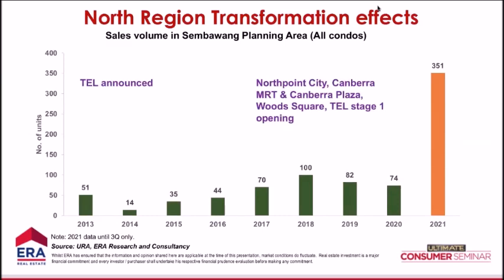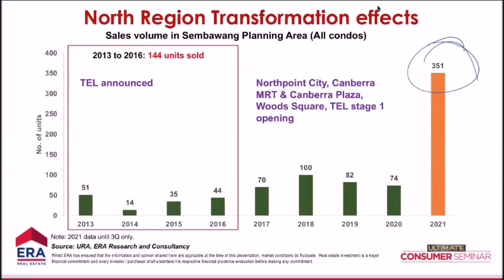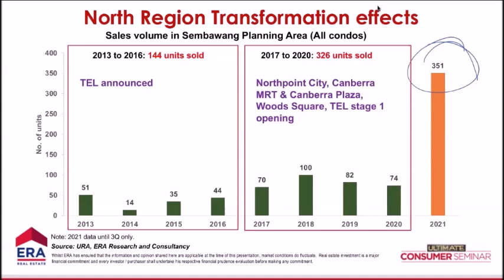Okay, and 2021 is actually a good year. All right, because in 2021 we saw quite a number of transactions. Yep, possibly because of the launch before this, right? Okay, and some of you have mentioned the name. So let me group them up. Okay, before when the TEL was announced in 2014, right? Yeah. Okay, the area saw some activity in terms of its units itself. When more things are announced, and especially when malls come, when the interchange are up and running, when you see offices around there, okay, the volume also went up.